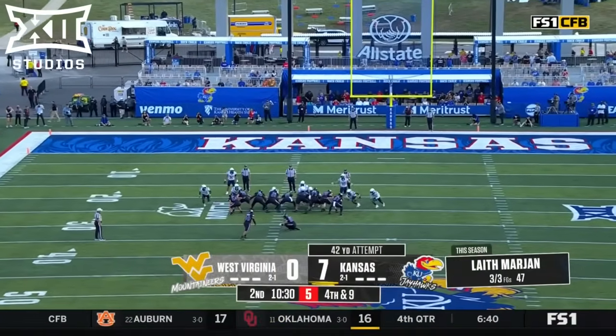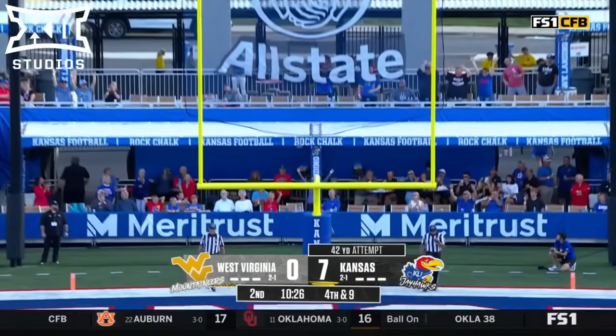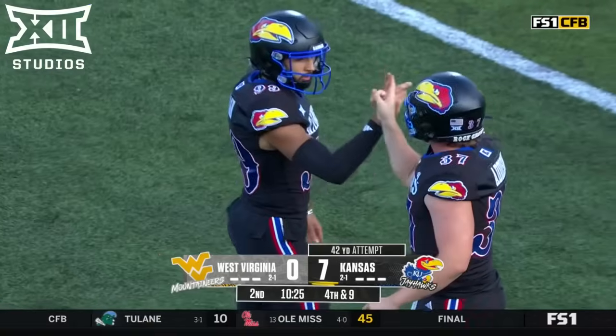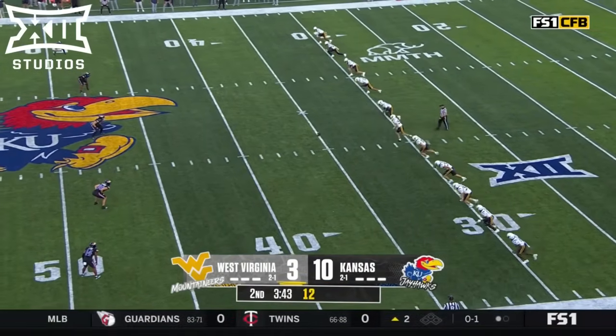Field goal unit on Laith Marjan, who's hit from as long as 47 this year. This one from 42, and it is good.